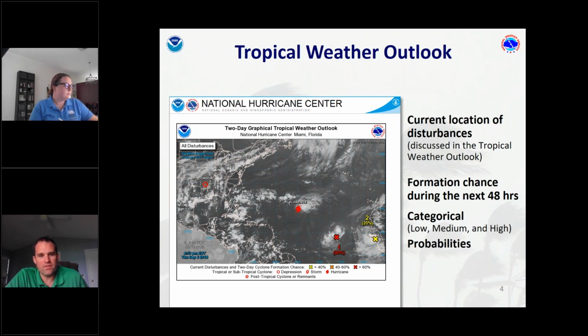We have a 2-day graphic that we issue every 6 hours. On the graphic, you'll see the location of any disturbances we're talking about. These are systems that could become a tropical cyclone within the next 48 hours, indicated in this example by an X. We have a red X here in the central tropical Atlantic, and a yellow X over a tropical wave about to come off the west coast of Africa. We provide a probabilistic forecast of the chance that these systems will become a tropical depression or tropical storm during the next 48 hours, every 10%. You can see system 1 has an 80% chance, system 2 has a 20% chance, and they're also binned into categories: low, medium, and high.